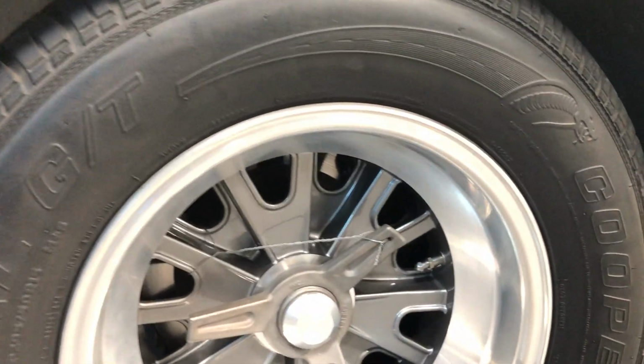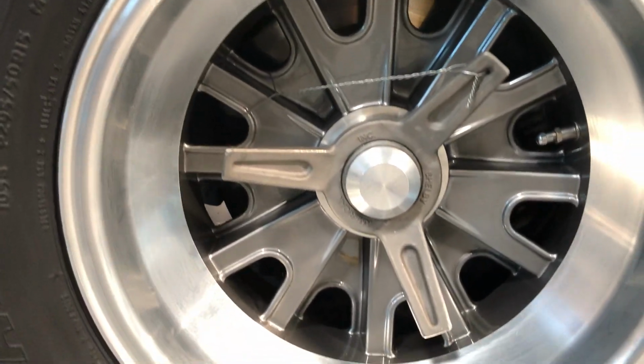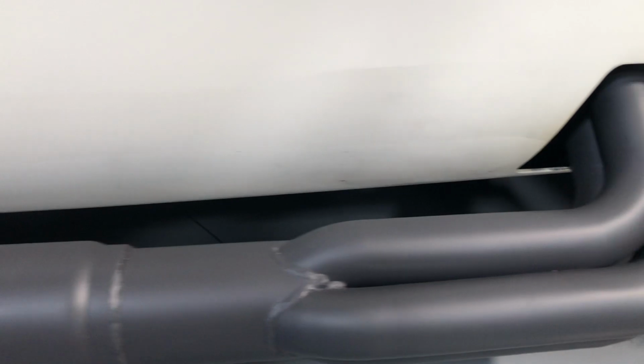Let's look underneath the car while we make our way over to the passenger side. Okay, passenger side rear wheel and tire. Once again, no curb rash. Might need a little extra polish, but other than that, they are in super nice condition. Not sure if I got the exhaust on the passenger side here yet. So here you go. Also, looks like no exhaust has flown through it yet. Nice flat black paint.